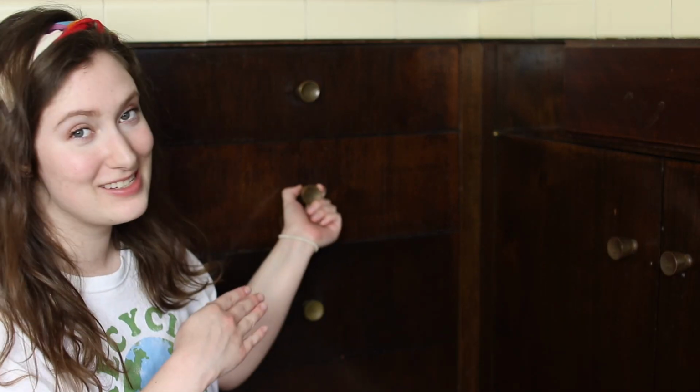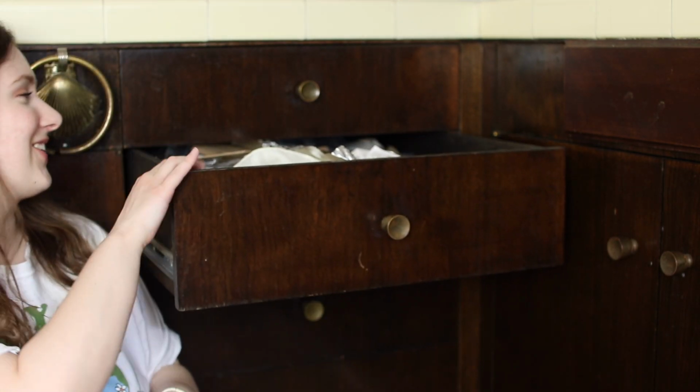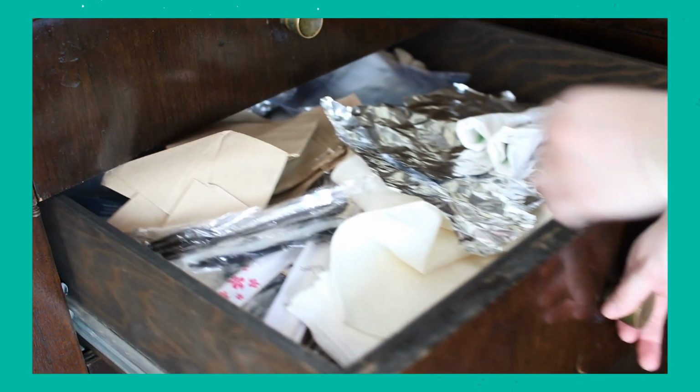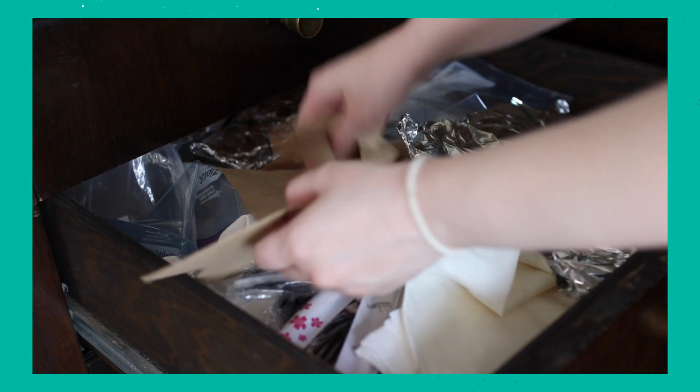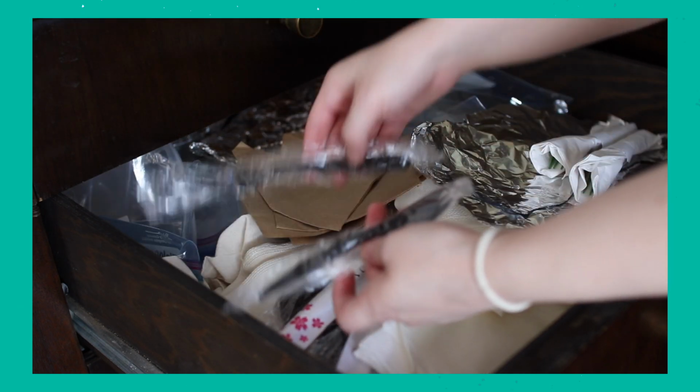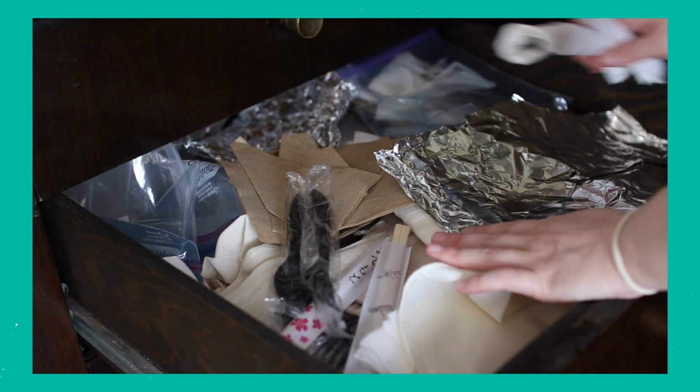Now here's where I am really going to expose myself. It's not just my stuff that I've collected, so keep that in mind. But this drawer, I've got a ton of paper napkins. I've got plastic utensils that I've gotten from takeout orders. I have some aluminum foil that I don't even know where it's from. I think my roommate put this in there.